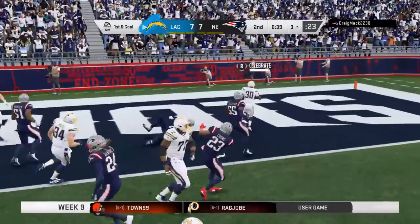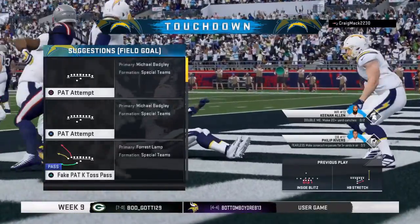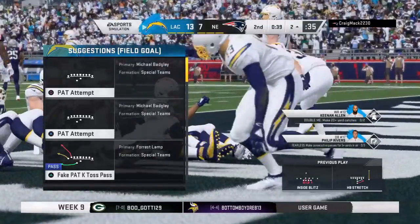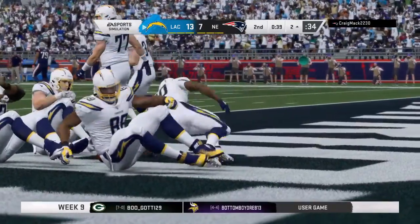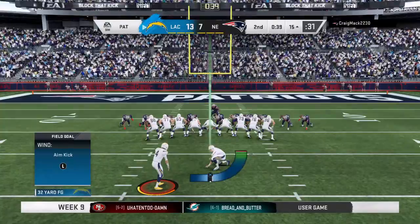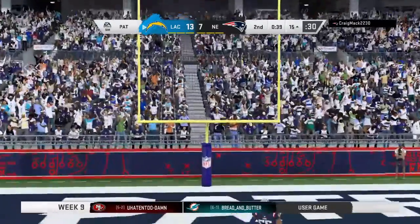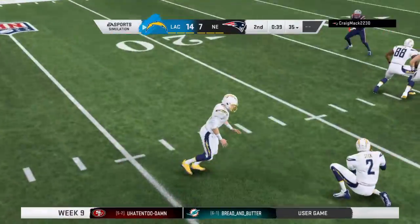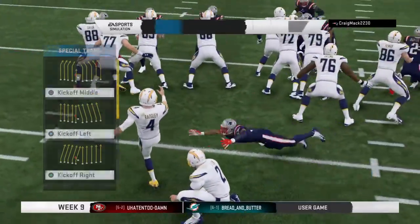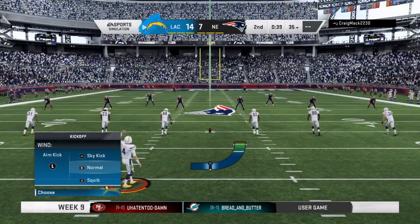They knocked it, and he is into the end zone. Touchdown, Los Angeles. Austin Eckler with his second touchdown here in this first half. And the Chargers have taken the lead. Extra point by Badgley, up and good. And that makes the score 14-7, Chargers 14, Patriots 7.